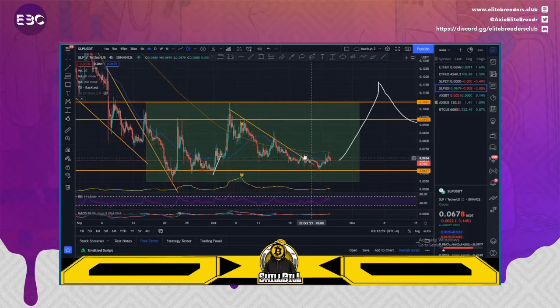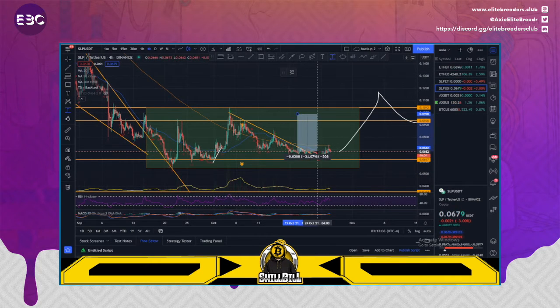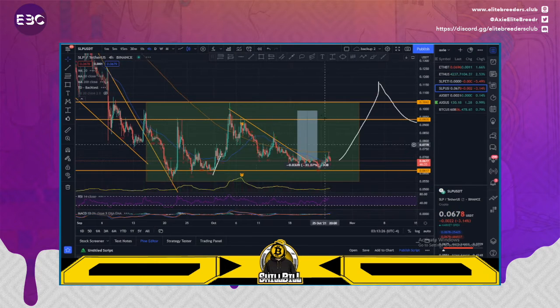And again, if we look at this in the USD version, you can see that the USD version hasn't gone down anywhere near as much. 30%, still not great in that period. But if you're looking at this, we're sitting at nearly 50%. The reason we haven't dropped the full 50 is because ETH has been performing so well against Bitcoin, giving us that nice SLP USD price.